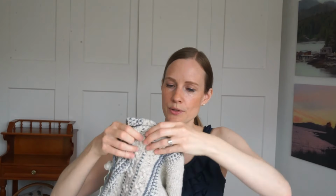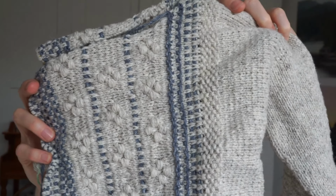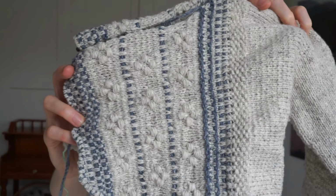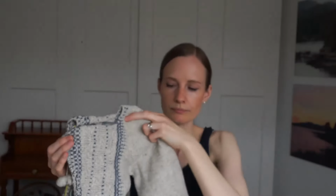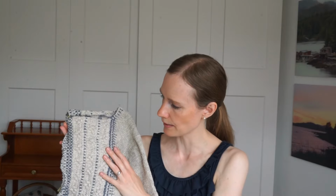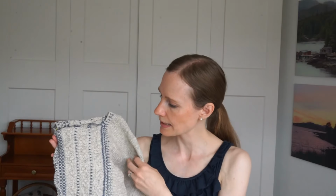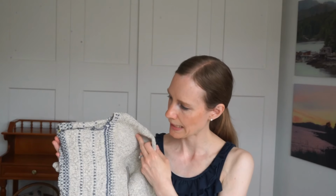I really, really love this sweater project. I love how it comes out. Let me see if I can show you the beautiful motifs here on the main part of the body. This is all done by slip stitches, so no color work knitting involved. And these flower motifs are done by a wrapping technique, which is also very interesting.